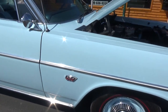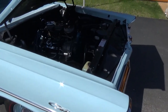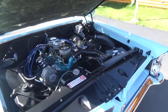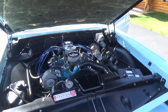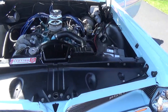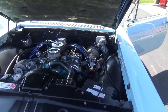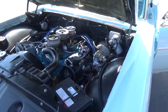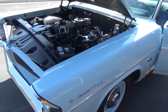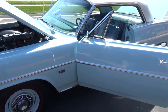Got a 421 in it. The 421 tri-power. It's got power steering. It's got your power brakes. Very nicely detailed under the hood here. The motor's been rebuilt. They updated the trans with a 400 turbo trans.